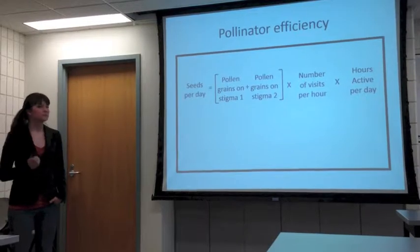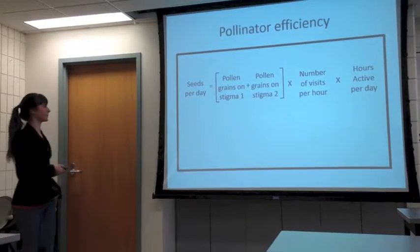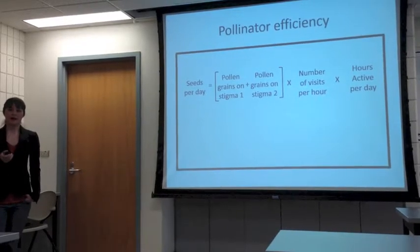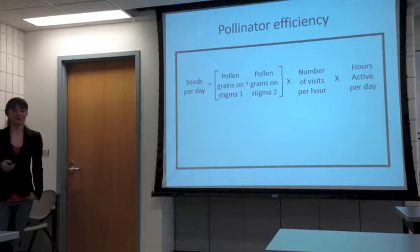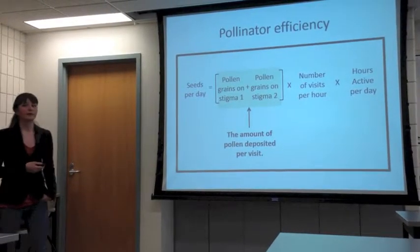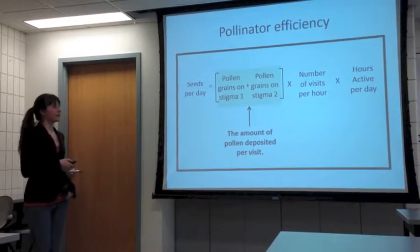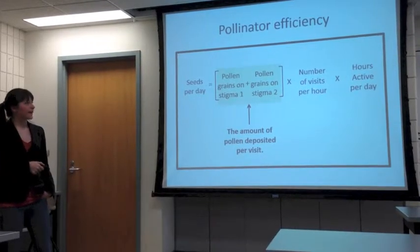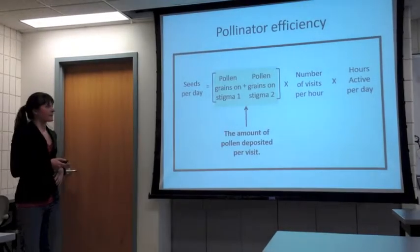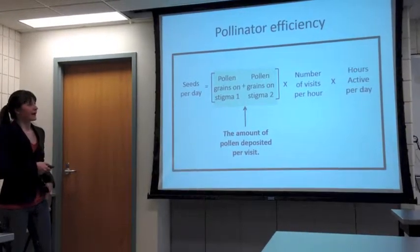So this is just, you guys probably don't want to see equations, but it's a really simple equation. On a per individual basis, which species is going to produce more seeds per day? This first part here is just the amount of pollen that would be deposited on the stigmas per visit. And then we can do surveys and figure out exactly how many flowers an individual can visit per time interval, and then how many hours they are active during the day.